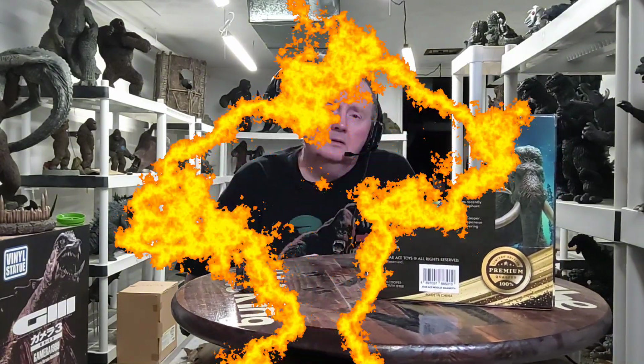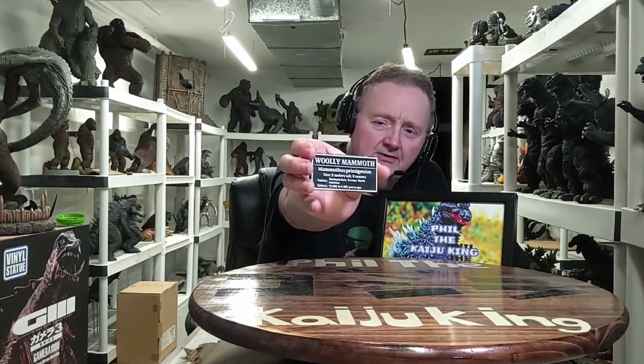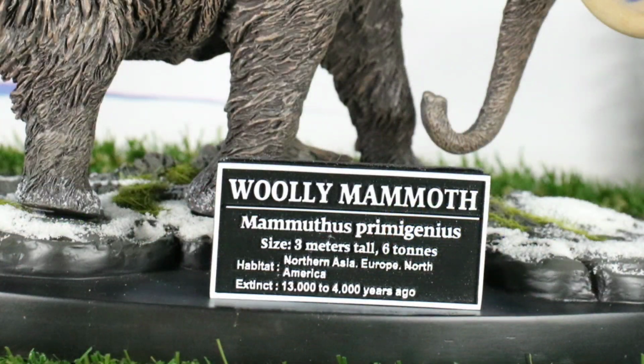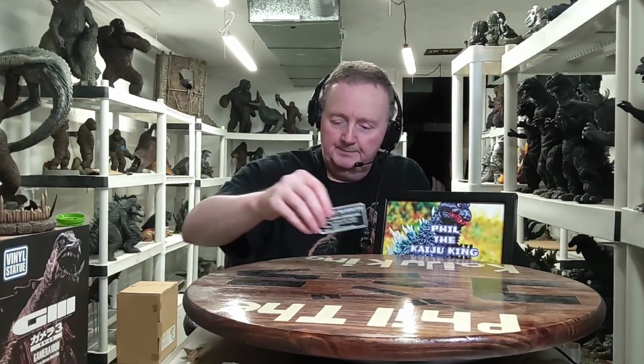All right, everyone, I'm back, and here is the nameplate for the figure. It says Woolly Mammoth, and then the scientific name, size 3 meters, 6 tons, and it was in Northern Asia, Europe, and North America. Extinct 13,000 to 4,000 years ago. That's what that little thing says. So I think that's pretty cool.